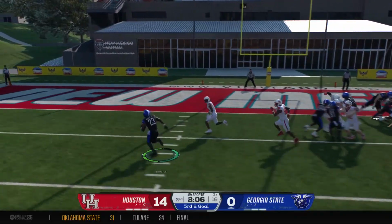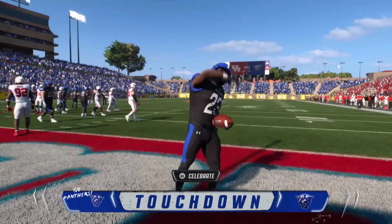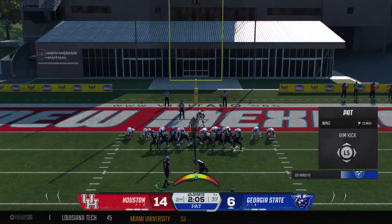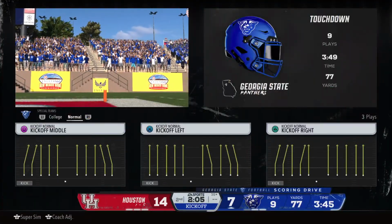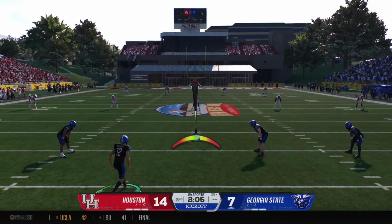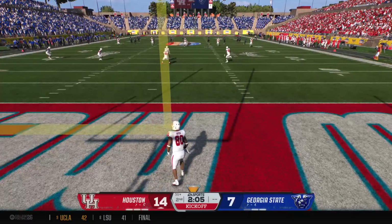Trying to punch it in. Into the end zone he goes. Touchdown, Panther. He'll try to tack on one more. And I love it. I love the physicality of this offense. It's 3rd and goal. I trust my offensive line to pave the way, give the ball to my running back, and know he's going to physically punch this thing into the end zone.